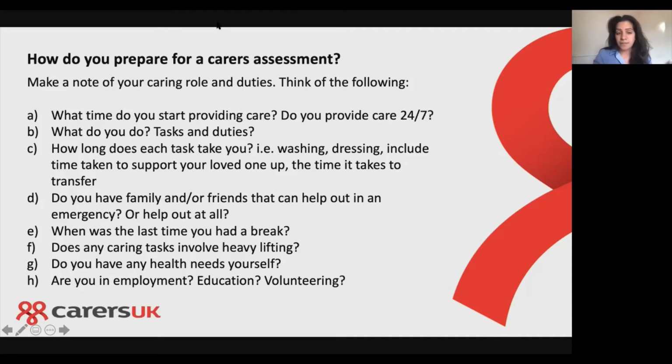And it's also important that you say whether you have friends or family that can help out in an emergency, or can they help out at all. You can say to them, when was the last time you actually had a break? Breaks are very important for carers. That respite is so important to just take a step back and refresh, and come back again and do your job. It's really important to take breaks, carers.